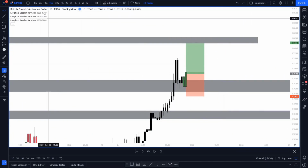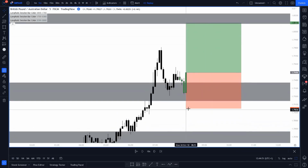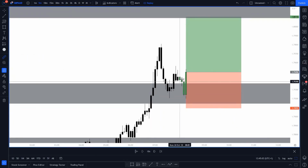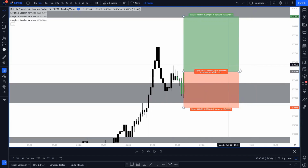The problem with this is the risk to reward. And that's because this 5 minute rejection candle was so big. So you're squeezing about a 1.5 risk to reward out of this one. Because this 5 minute candle right here was so big, this was like 30 pip candle, but it was definitely a signal to buy, but it was just not the greatest risk to reward.